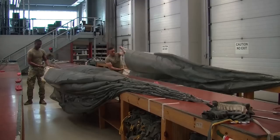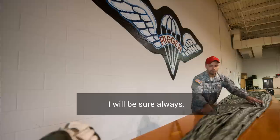The rigger motto is "I will be sure always," and the Red Rigger baseball cap has been a symbol of their expertise since the 1940s. In fact, when paratroopers are in the pack shed, which is also known as Green Ramp, a team of riggers is always present to correct any last-minute deficiencies. A paratrooper will find a problem with either their chute or a buddy's chute, and someone will shout, and the rigger will literally leap into action to go and solve that problem.